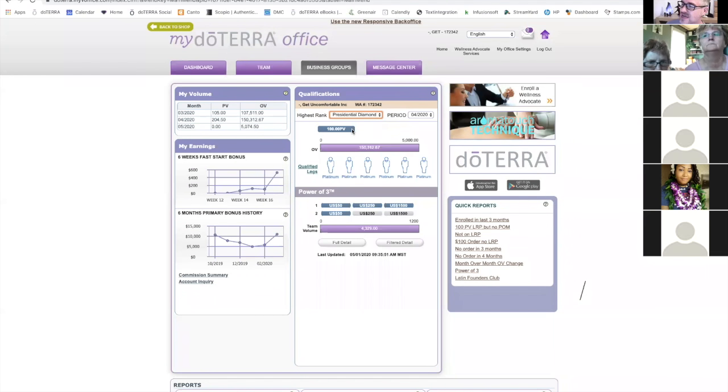So if I click on that, I know that I have 6 platinums that I need. None of those are blue, so that tells me I don't have any of them. But let's see how close I am to blue diamond. Last month, I had 1 person hit gold. I need 4 more. So this is where you can see where you're at right now.